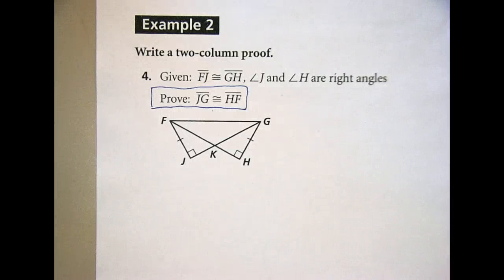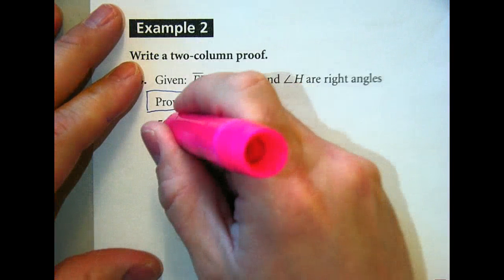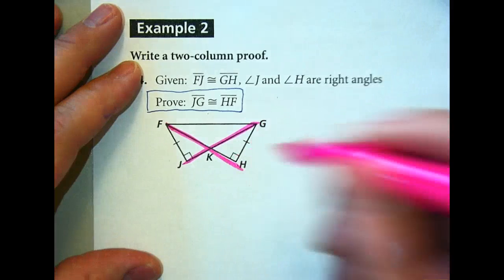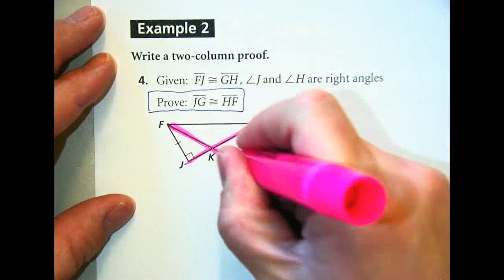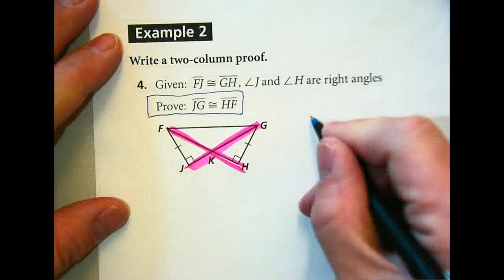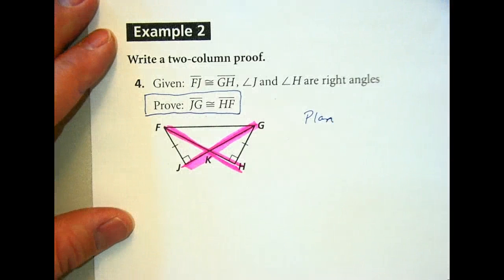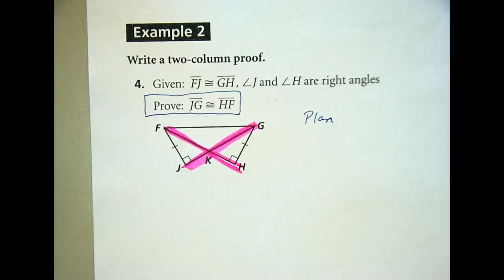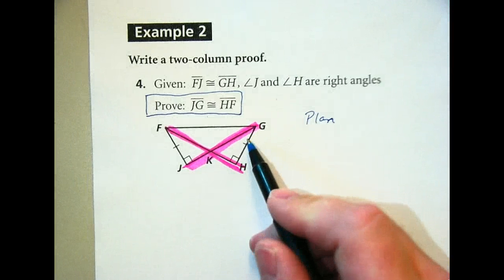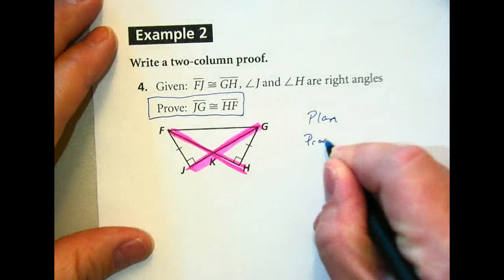Okay, here we go. Side JG to HF. That's what we're trying to prove. Anyone have a plan? Grace, what do you got? Since there's a right angle and one of the legs is congruent, you need to find the hypotenuse to be congruent, which you can do by reflexive. Okay, so what are you trying to prove right now?